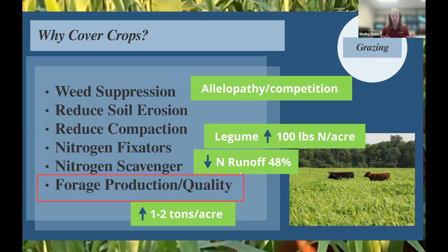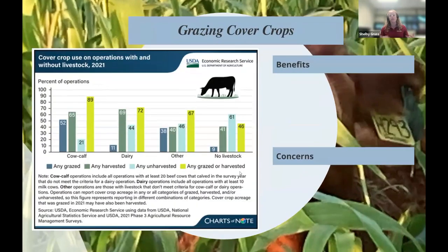And so forage production is a great opportunity in cover crops. It can average anywhere from 1 to 2 tons per acre. I've seen a lot higher as well. That's just an average. And so when we're thinking about grazing our cover crops, how often is this done? When is it done? Things like that.